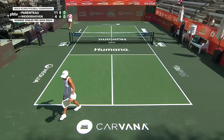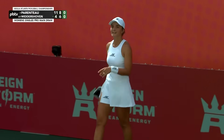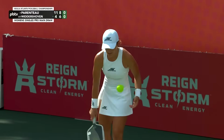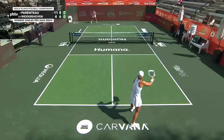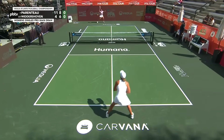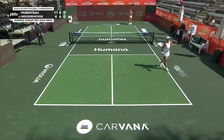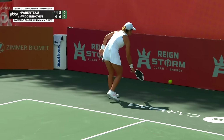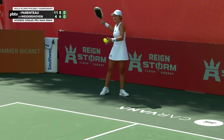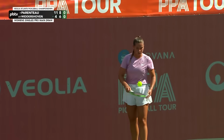Nice. Side out. So response again from Catherine Parenteau. She changed her tactic just a little bit. Now she's kind of going after Catherine Parenteau's backhand a little bit, whereas before she was really trying to pull Catherine out wide to her forehand. Side out. Just a ball Parenteau let go, but she does seem pretty comfortable right now.